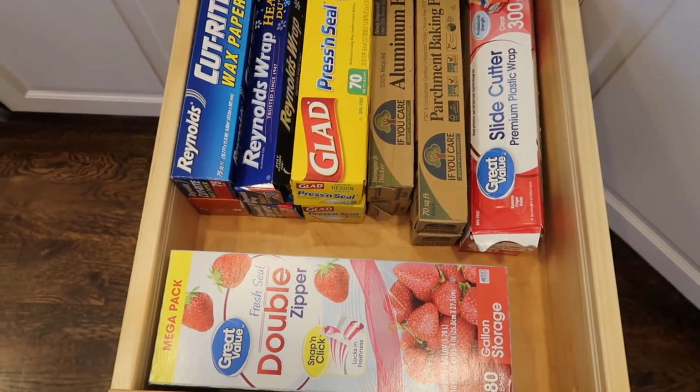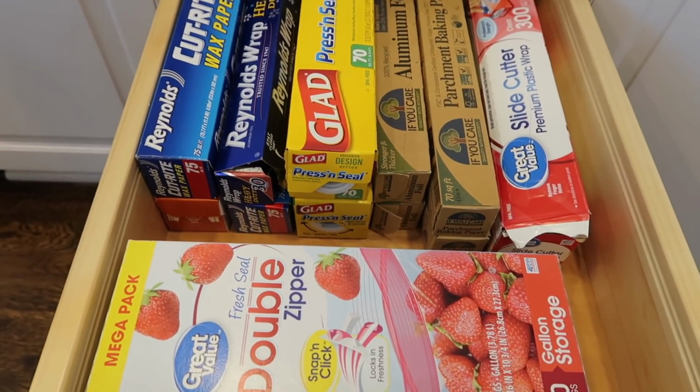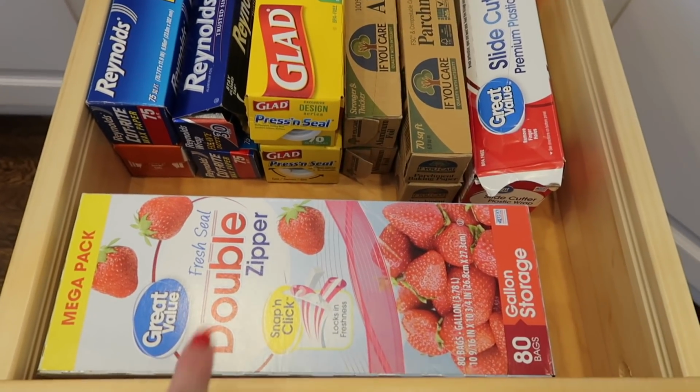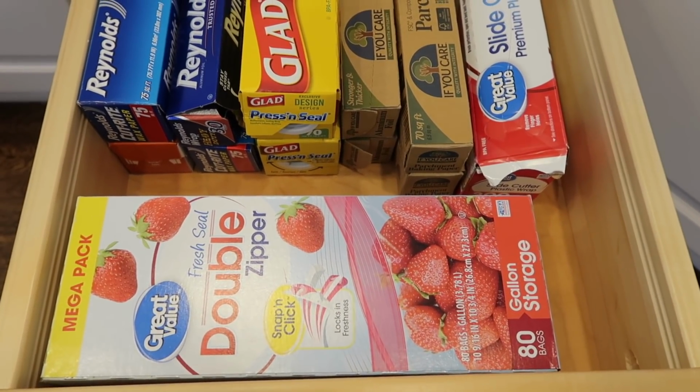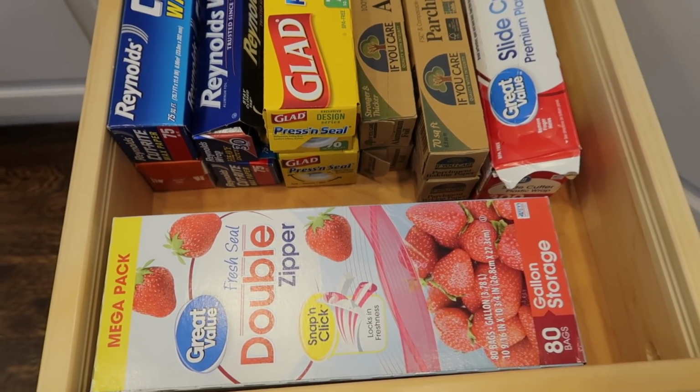Then down here is where I keep all of my aluminum foil, my plastic wrap, parchment paper, all that type of thing. And then I just have some extra of the gallon size storage because it wouldn't fit up above.